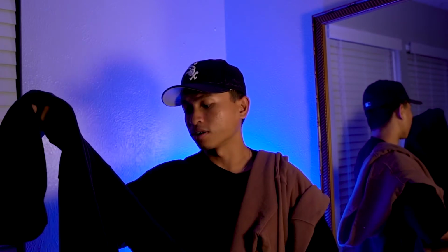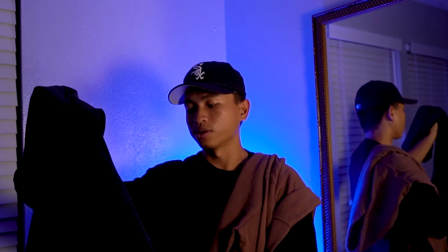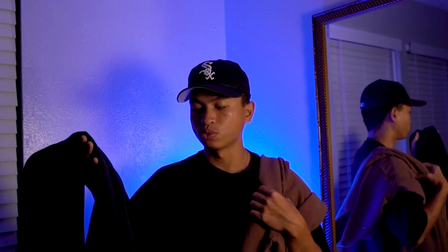I know Yeezy dropped his hoodie with Gap recently. So these right here are not too bad of an alternative in my opinion. I do think those hoodies probably have a little bit more of a boxy look if that's what you're going for, but these also still are going to give you that boxy look. And the colors that I picked up are this vintage wash black and then this vintage wash brown.